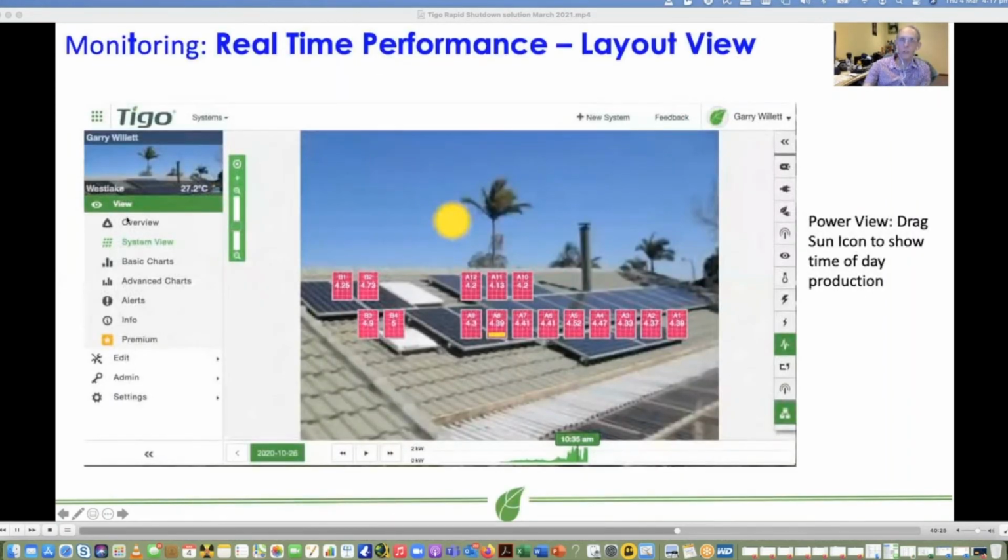And this is just an image of my site. And what I'd always suggest to anybody creating a site on our web portal, take a photograph of the actual layout and use that as the backdrop. It's just so much easier when you're going in having a look, or if there is an issue and you call one of our engineers, it makes it really simple for them. They can go and have a look and they can kind of see where the layout is.